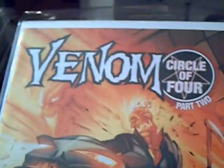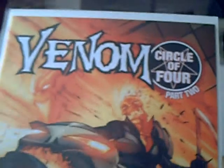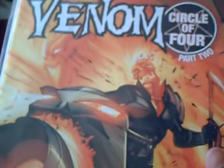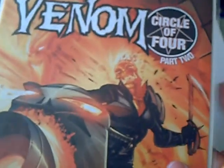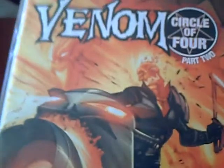Another one of those point things that I wasn't happy about, but it turned out really cool, is Venom Circle of 4. This is Venom 13.1 with Ghost Rider on the cover. Basically, Blackheart has unleashed hell on Las Vegas, and Ghost Rider, the female Ghost Rider, X-23, Red Hulk, and Venom have to try and stop him. So this is 13.1.